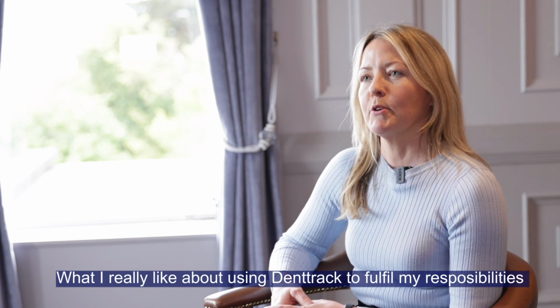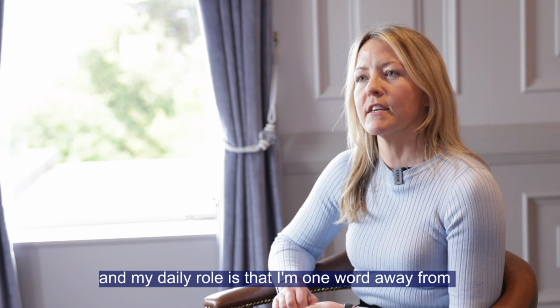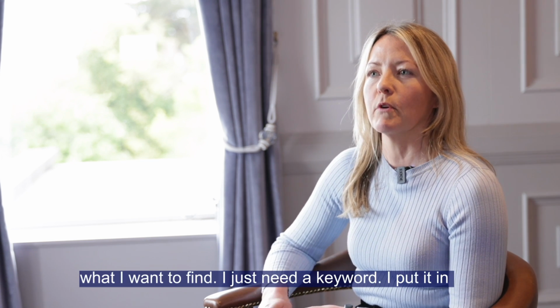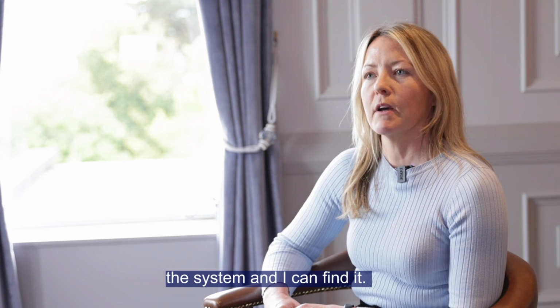What I really like about using Denttrack to fulfill my responsibilities in my daily role is that I'm one word away from what I want to find. I just need a keyword, I put it in the system and I can find it.